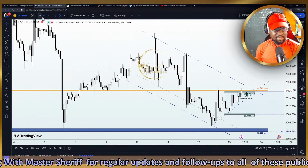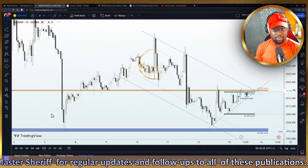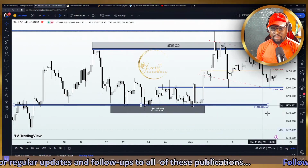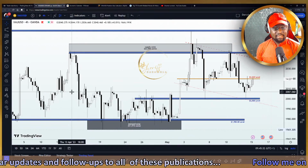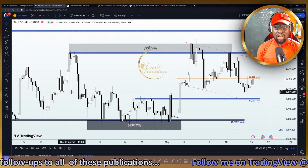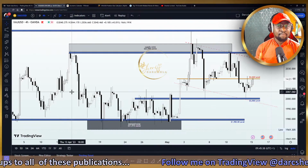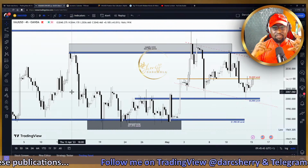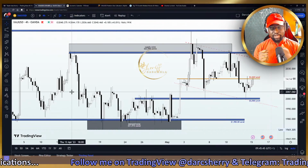However, let me scroll into the 4 hours time frame here. Let's see what is going on. If we look at the 4 hours time frame, you will see that since the mid-month of April, price has been sandwiched between the 2050 and the 1975 area, giving us an indecision phase at that point.